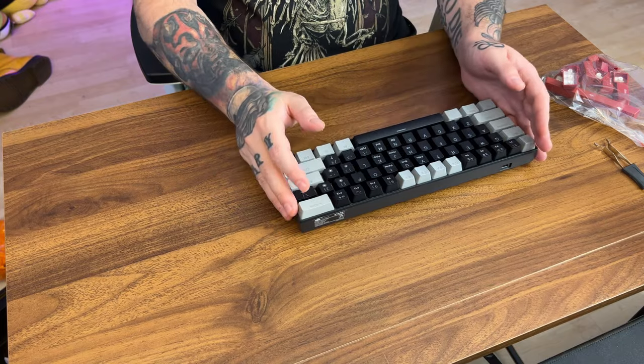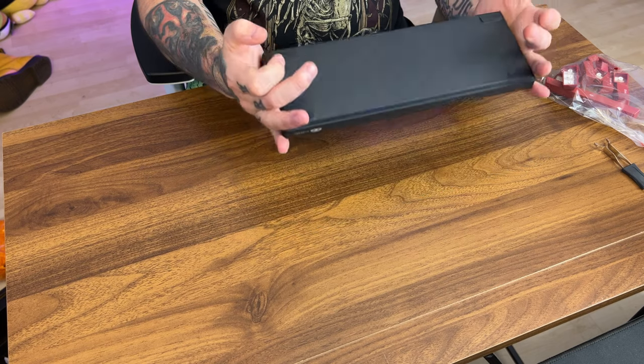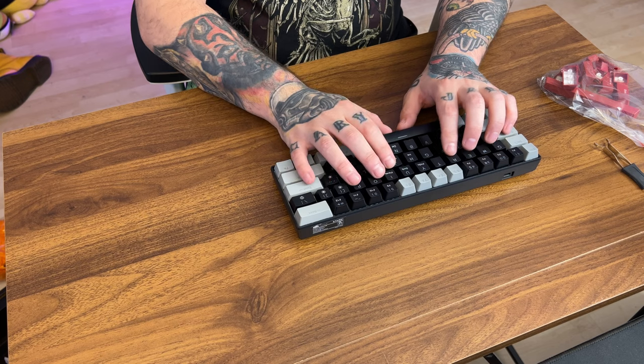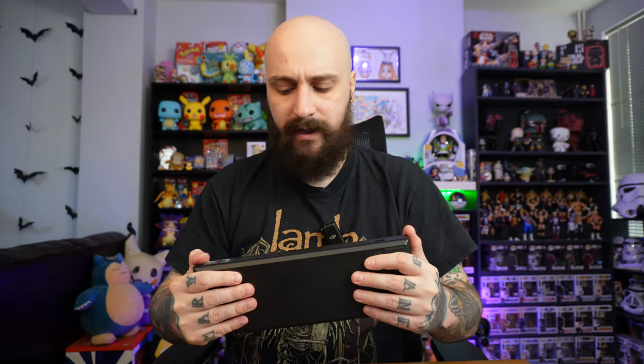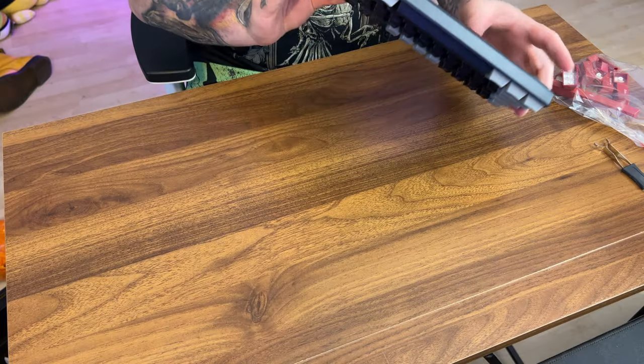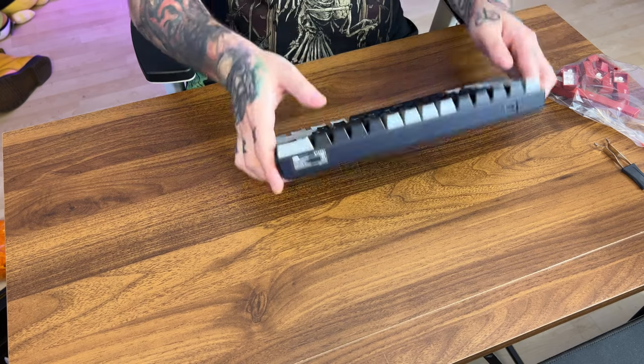But let me be honest, first impressions here. It doesn't have any legs to raise it, but I like the angle of it. It feels okay. The size, shape, and angle of it. It's not heavy, but it's more solid than I thought. There's a little bit of flex to it, but honestly, it sounds more solid than I thought. I don't know if it's the switches or the body that's making that ringing sound.